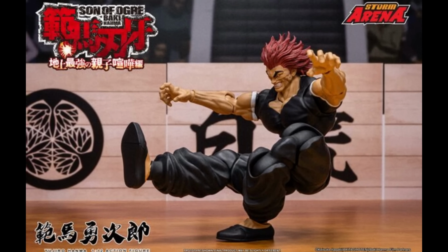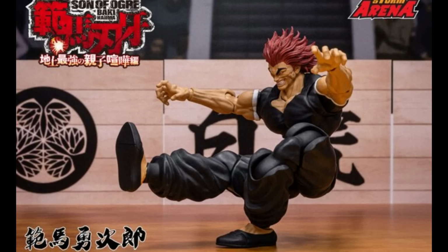We're jumping around again, and this dude looks like he's falling over, but he's doing like a low kick, showing off his skill there. Storm Collectibles has released the preview of their arena version of their upcoming Baki Hanma, son of Ogre Yujiro Hanma figure. Stay tuned for more details. So this is something coming. I'm believing this is in the $30 price range, maybe $40. What I understand is if it says Storm Arena, it's cheaper. If it's Storm Collectibles, it's 100 plus. That's my understanding of that. I still have no tie to this figure, no tie to what's going on with this at all.